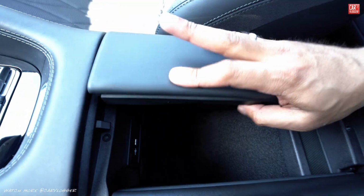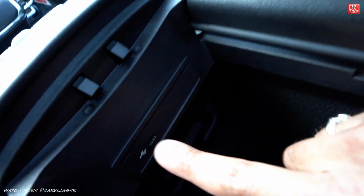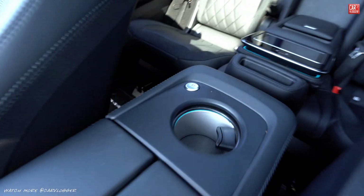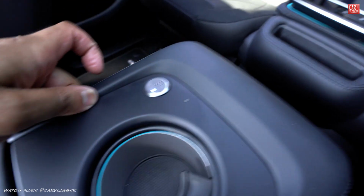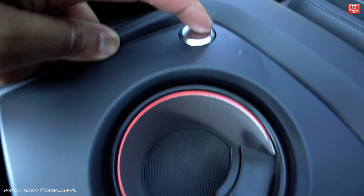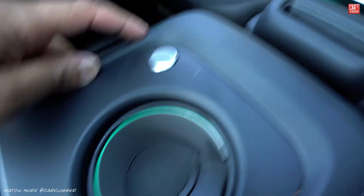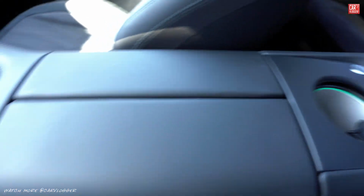Armrest, leather on the outside, on the interior, some carpeting, USB-C as well, and the armrest is perfectly positioned high, like it should be in an SUV like this. And then here for the rear passengers, a cup holder, heated or cooled. And look how cool this is. The ambient lighting colors with the choice of your selection. Double stitching as well here. And there again, a look at the passenger seat. Here on top we have the panoramic roof.